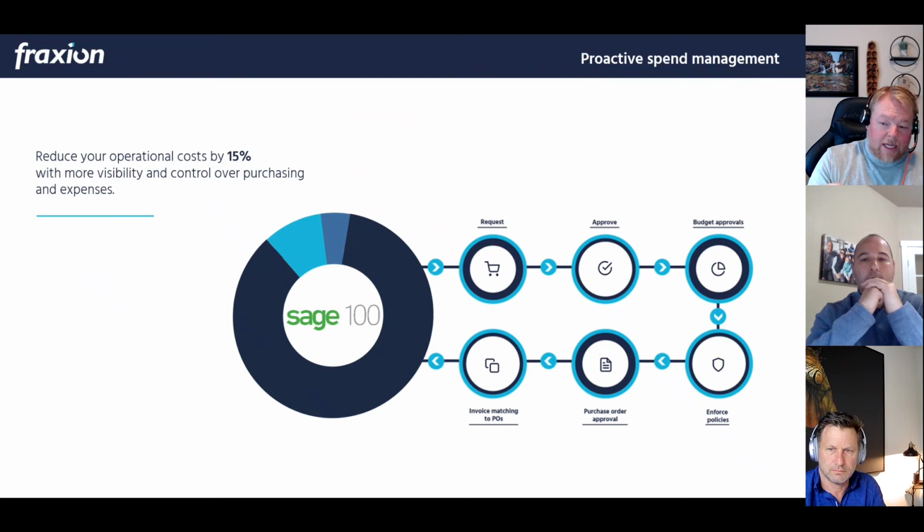We talk about putting data in the hands of the decision maker at the point of decision, and that's a really critical piece. We want to make sure that when people are making decisions, they have up-to-date information. That means not just what is in Sage as a paid invoice, but what we've committed, and the pieces that make up the overall spend, so that they can make the best possible decision. Then we want to make sure we're enforcing any policies that you've put in place around spend, so people aren't buying things or spending money when they shouldn't be.